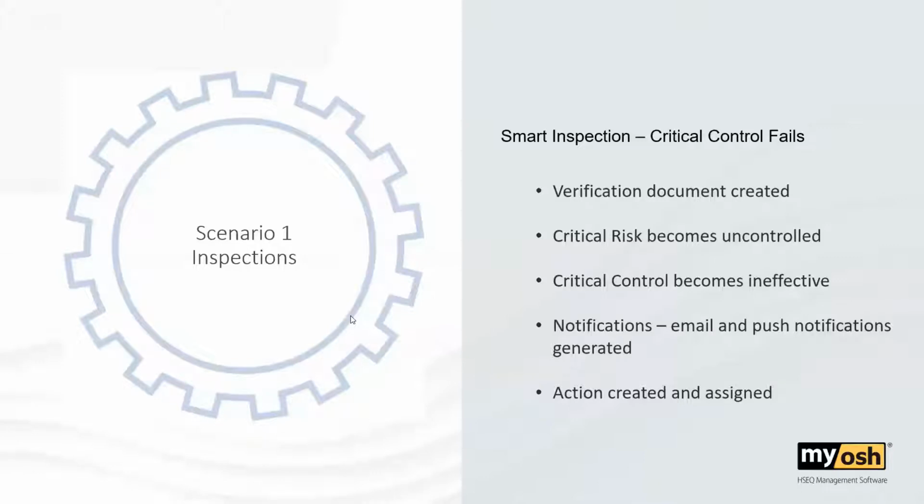Okay, so we're on to some of our scenarios now. I'm going to go through three scenarios. The first one I'm going to go into in more detail, so I want you to actually see what happens when we're going through an inspection. And again, I've set these up so we just have to answer a question and submit it rather than you watching me fill out a lot of information. So we're going to see that the verification document was created, the risk has become uncontrolled, and the critical control has become ineffective. We'll see that notifications will have been generated. And we'll also see an action has been created in the system as well.